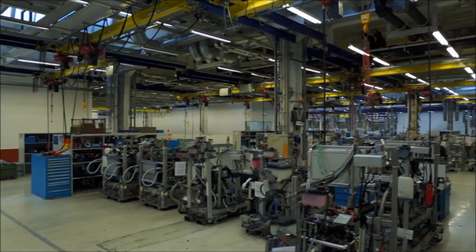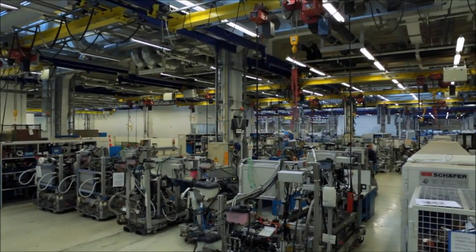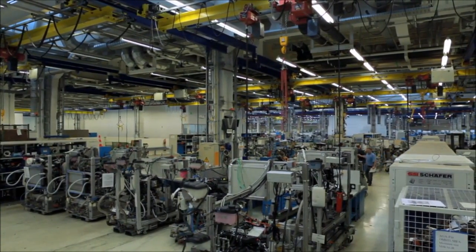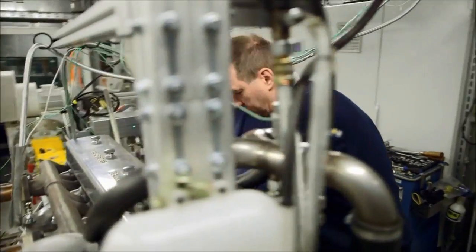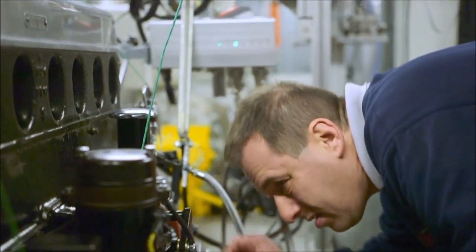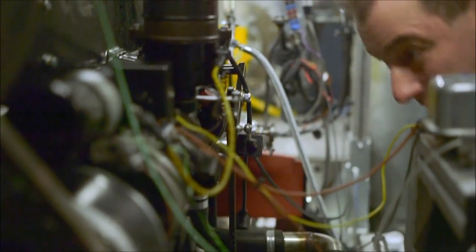One of the most advanced test stands for engines in the world is at the Mercedes-Benz factory in Untertürkheim. Here, every engine from Smart to S-Class gets a painstaking checkup. Today, the heart of the company is concerned with the past.